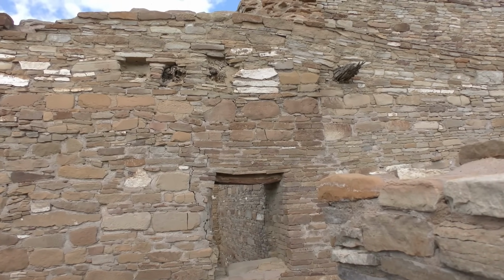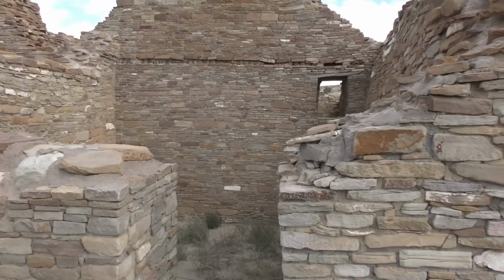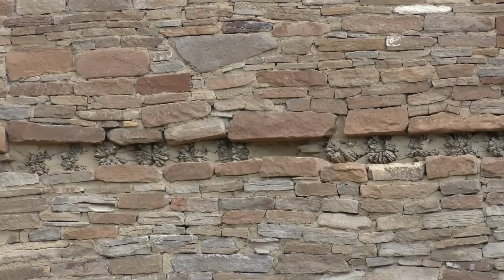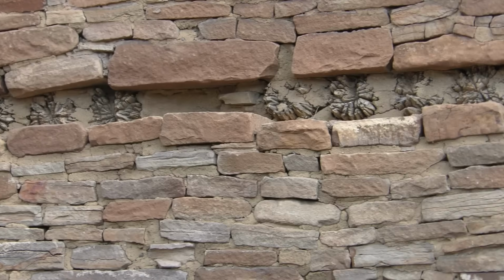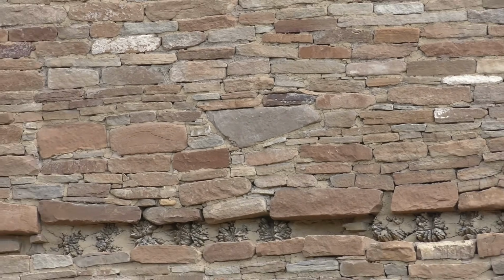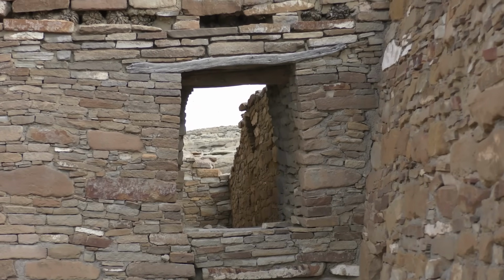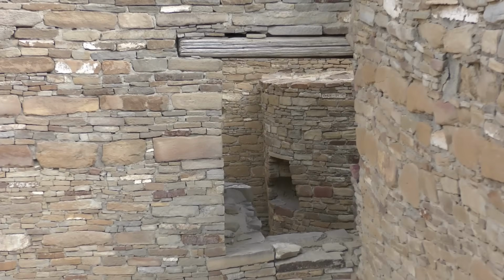The camera is panning too fast. You can see the construction and how they made a second floor. It didn't require wood that was that large. It's about 4 inches. And that would be the floor. It's amazing architecture here. Look at that.